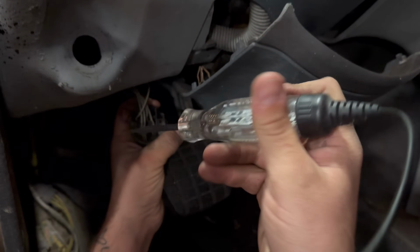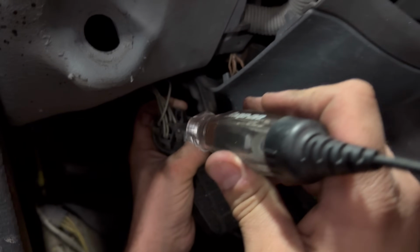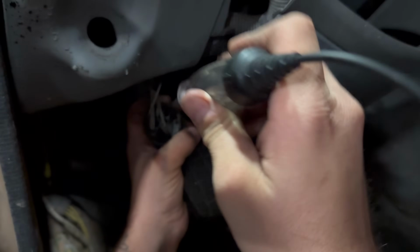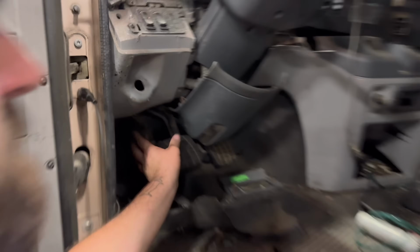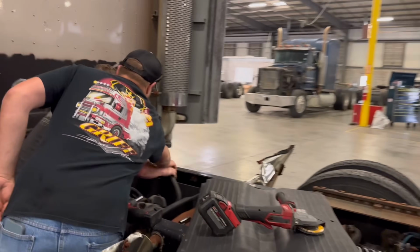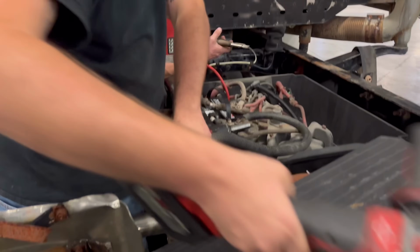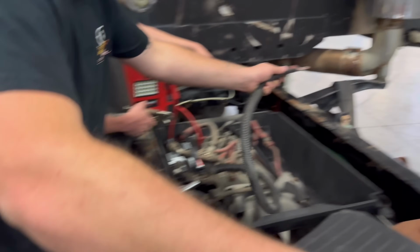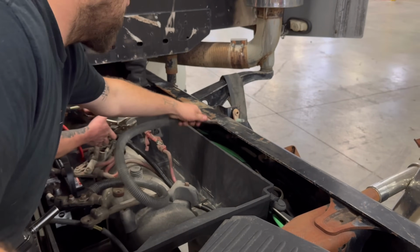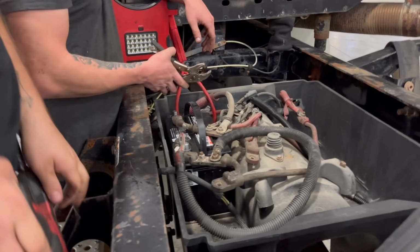Yeah. All right, so what we're gonna do is find our hot right here. The power quit? Yeah. I wonder why. Once I clamp it, it'll stop. Take it off. Let's give this the old 1-2. This right here needs to be tightened up too.